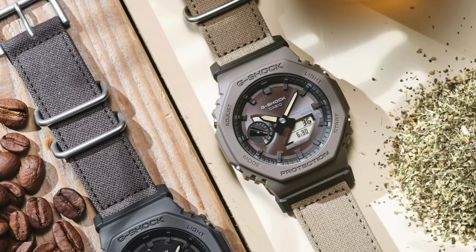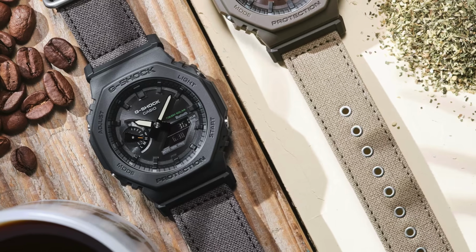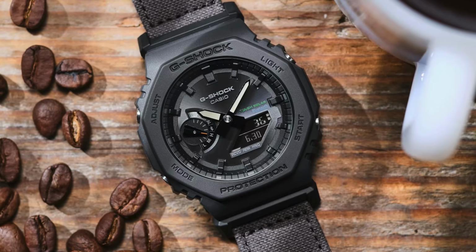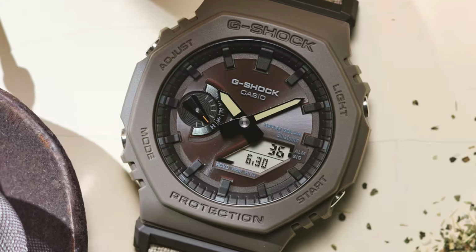But yeah, wow. Both of these designs offer a whole load of versatility and, along with the functions they possess, make them every bit qualify as a true tool watch. Awesome timepiece. Let's go on to the next.